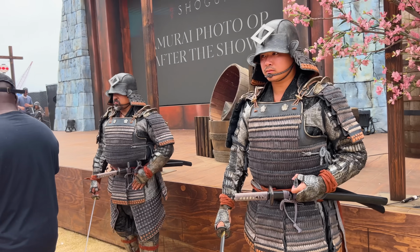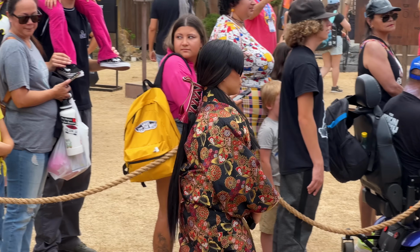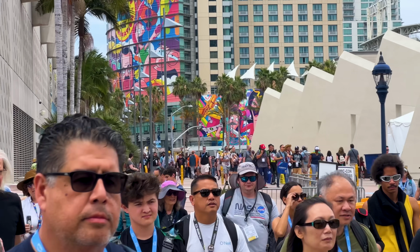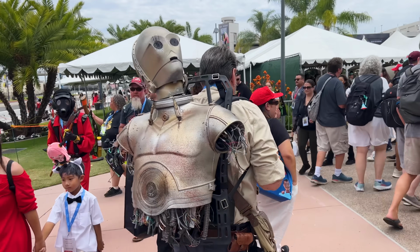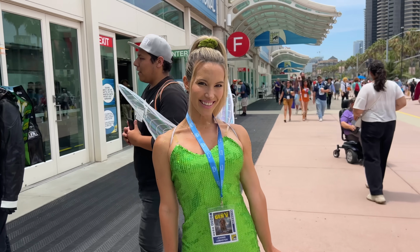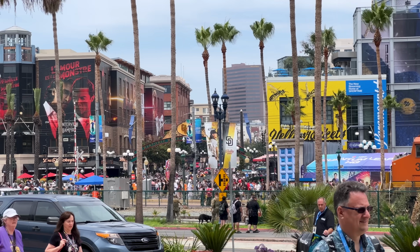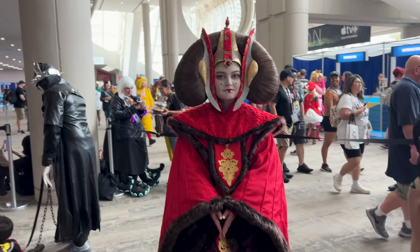After the performance, the actors took some time to line up and take pictures. After the performance, I headed towards the front of the convention center. This is usually where you'll see a lot of people wearing cosplay and taking pictures. Heading inside, this is where you're going to see some of the most incredible costumes.